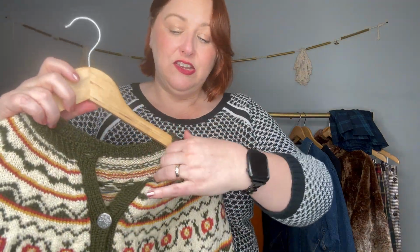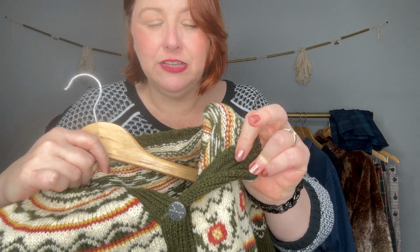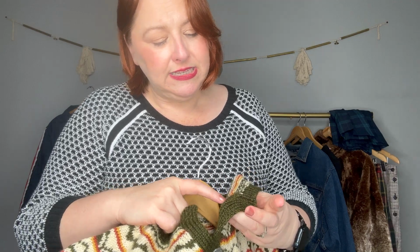There's no label or tag in here. I was told that it is handmade, and I don't really know enough to confirm if that's accurate. I was trying to look at the insides to see if you could tell. I don't really see stitching, but I also don't really know what to look for. So if you have some insights, drop them in the comment section below.